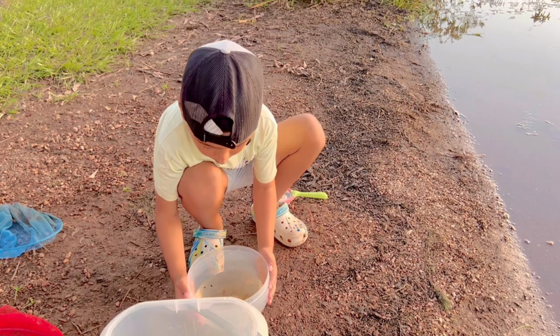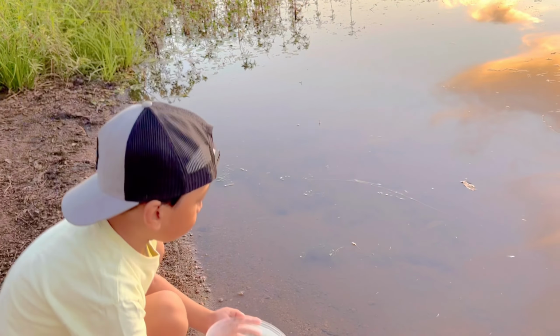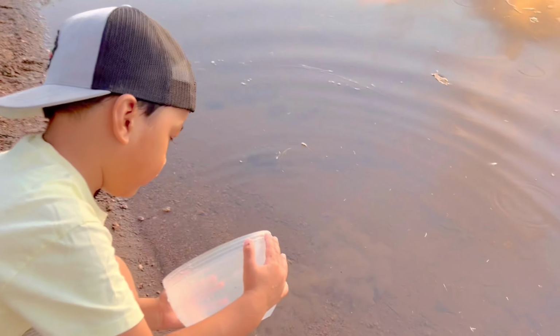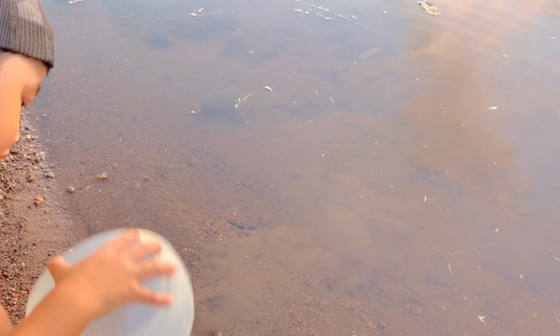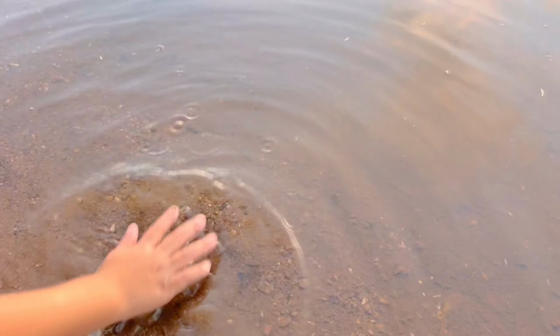And catch the tadpole. Do you want to let the fishy go now? Yeah, and catch the tadpole. Okay, let's go. And diving beetle. And diving beetle, okay. Fishy, diving beetle. Bye bye, fishy. What is diving beetle? Look at all the tiny fishy. Look, it's going. Bye bye, fishy. Okay, let's go.